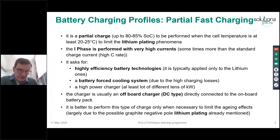And in general, it has to be performed at a proper cell temperature. If you consider a classical lithium battery of today, it means in general at least 20-25 degrees and less than 50, for instance. So there is a window where you can perform this type of charge. If you go outside these limits, so a higher state of charge or a very low temperature, the risk of creating the so-called lithium plating is relevant. Lithium plating is a phenomenon that in the end reduces the capacity of the cell, so it creates accelerated aging of the cell, and if not correctly counteracted, it can make it necessary to replace the battery with a new one.